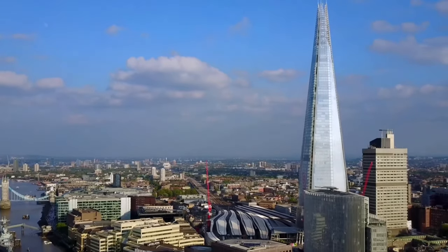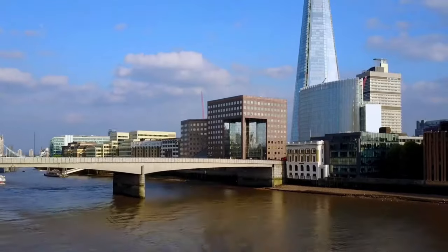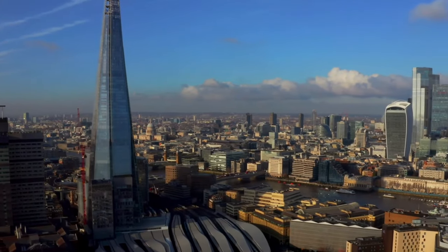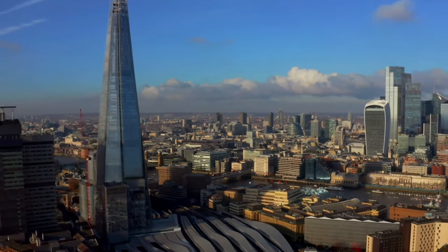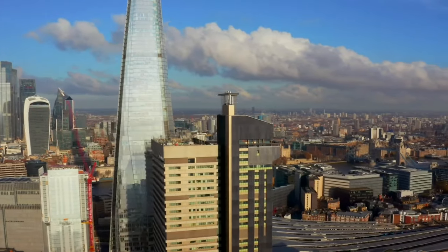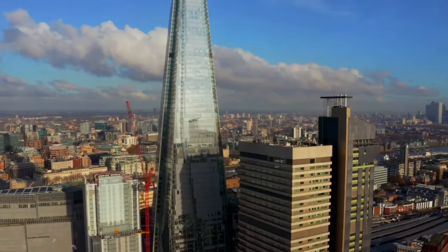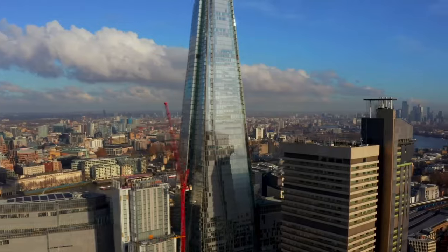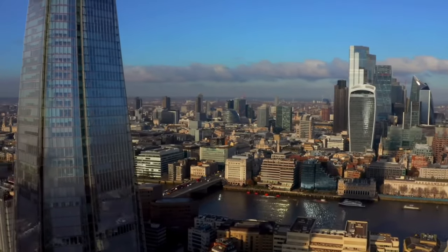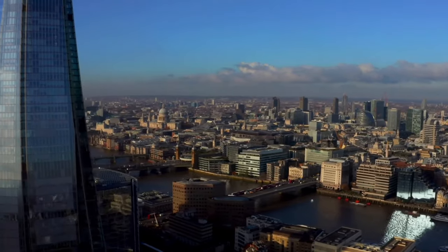8. The Shard. Rise above the London skyline at The Shard, Western Europe's tallest building. Enjoy unparalleled views from the observation deck, where the city unfolds beneath you like a living map. Experience the thrill of panoramic vistas stretching for miles, savor delicious cuisine at its restaurants, and feel the pulse of London from its highest viewpoint. The Shard offers a perspective on the city that's truly unmatched.